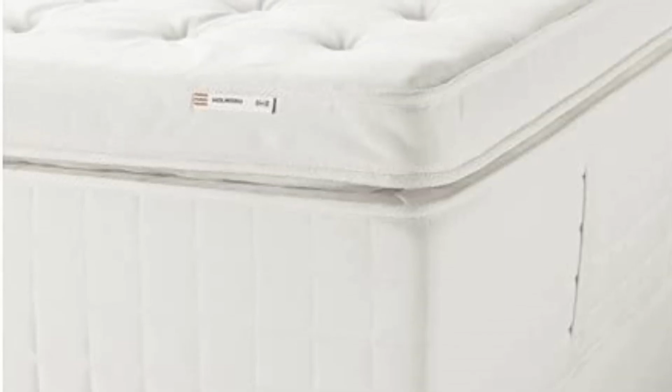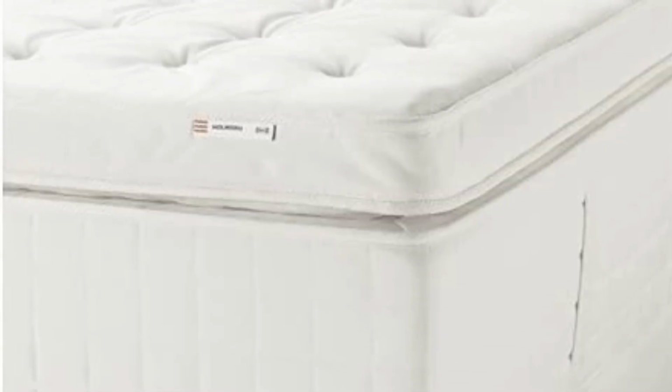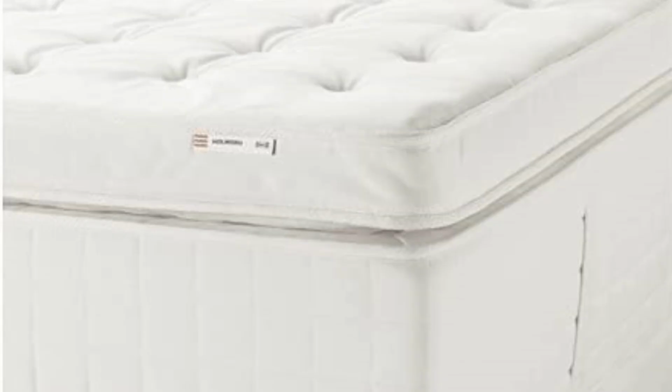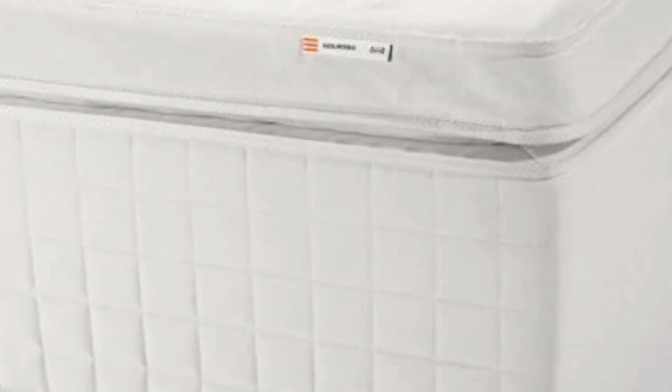The layer of gel molds your body and improves blood circulation in your skin and muscles, which enables you to sleep comfortably. Gel-infused foam is similar to traditional memory foam. The difference lies with the length of time it takes the gel to warm up. This feature keeps the mattress cool.